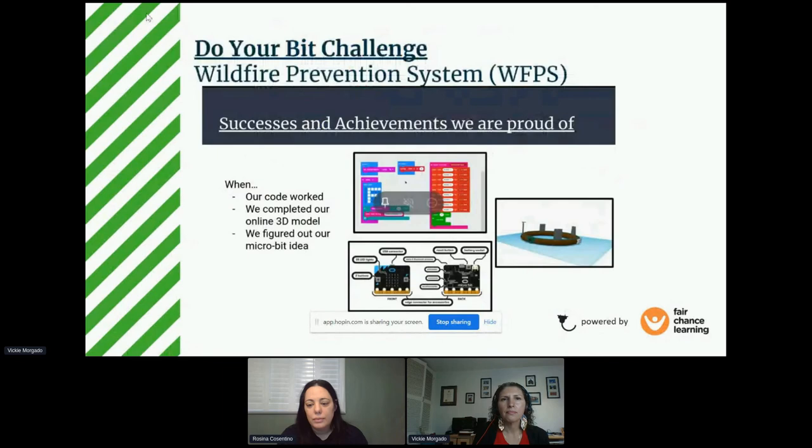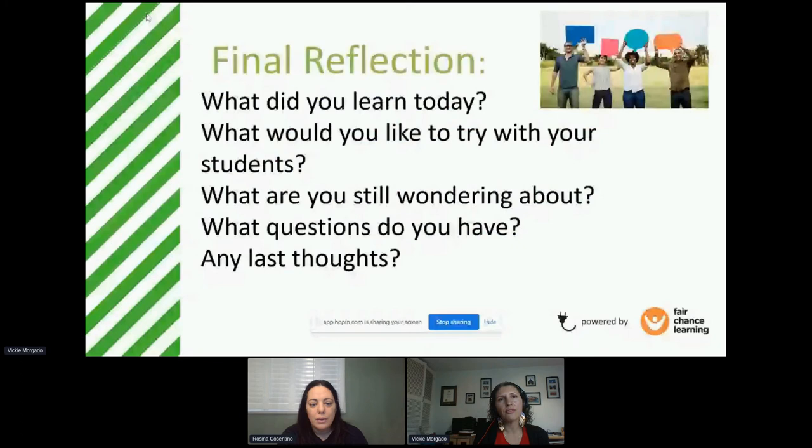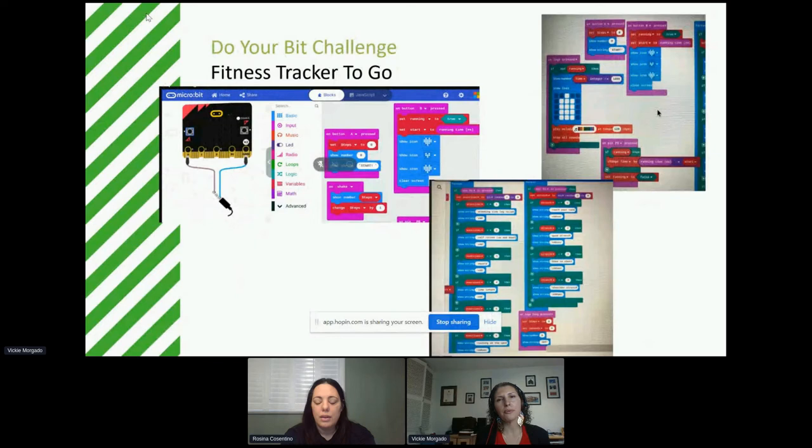Yeah, and there's lots of entry points and resources if you've never done the Do Your Bit Challenge. It's a great opportunity for your students to give it a try, see what they came up with. Rosina and I spent a lot of time working on a design challenge. We talked about the design process and we went through that. So who are you designing it for? Really get to know your learner. Again, the idea was pre-COVID that they would actually talk to people that they were designing the equipment for and get a sense of who they were, what their strengths and what their needs were.